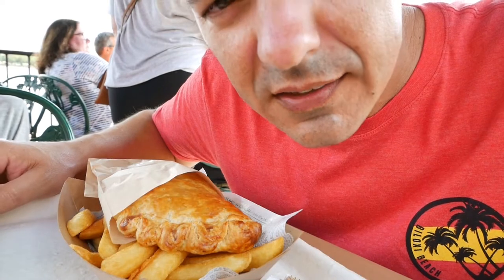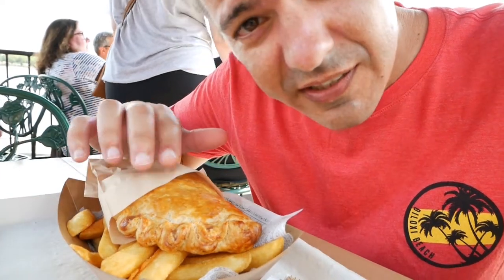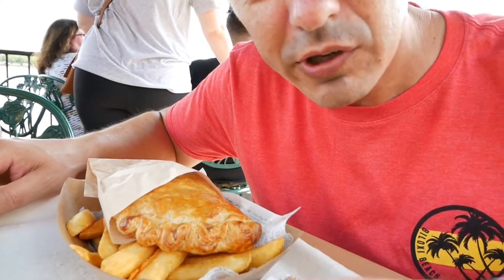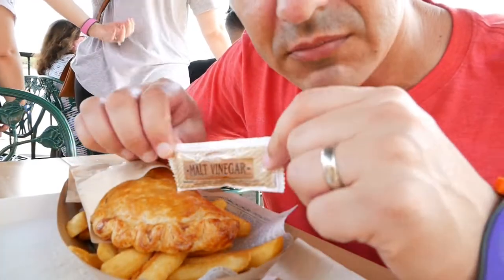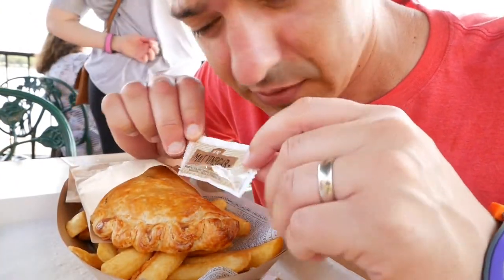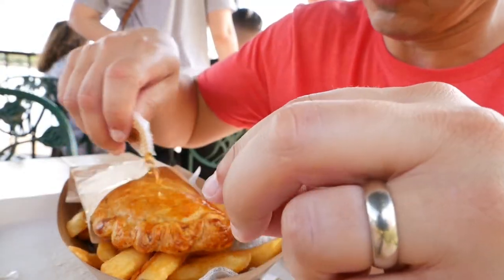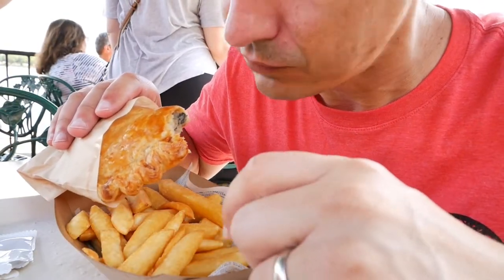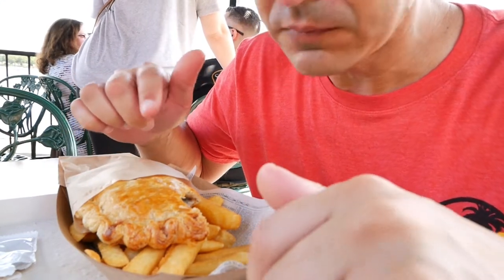Technically, this is not flower and garden food, but it is limited edition, limited time only. The meat pie at the Yorkshire County Fish and Chips. Got me a little malt vinegar. I don't know if you're supposed to put that on there, but I'm gonna. Whoa. Okay, so that was a lot of that. Chicken and mushroom. That's good. That's really good.